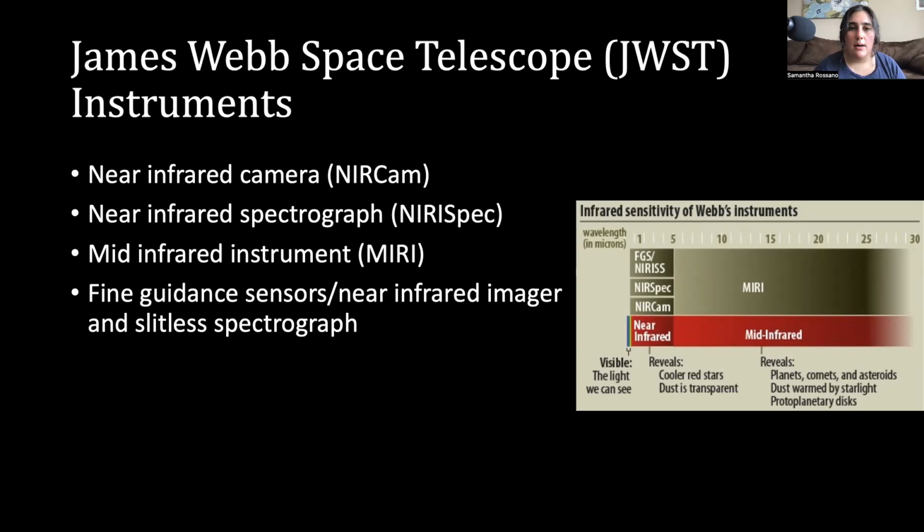So they can use this NIR spec to learn about the chemical composition, the temperature, the mass of an object, in this case, potentially an exoplanet. So if there's light from an exoplanet, they can measure the spectrum to see what the atmosphere of this planet is made of.